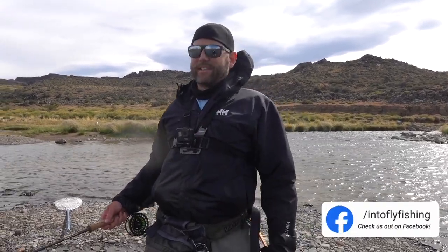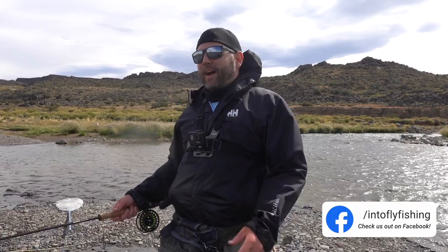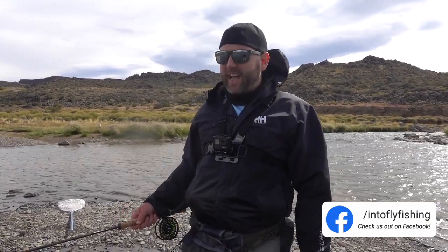And it's just awesome in here. Like the wind's howling, but the casts are working. We're getting them out there and then hooking into some big, big, big trout. So, loving it. Let's get back on the water.